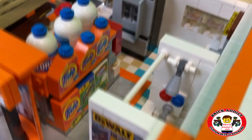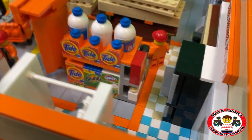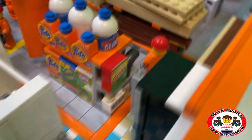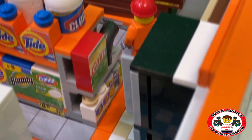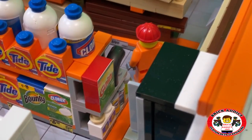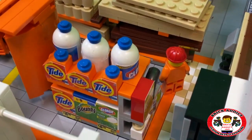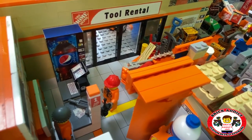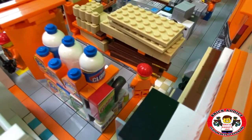So Tide, Bounty, Clorox. Some awl and Clorox, stuff like that, and a pipe. So if you see a pipe, that means one thing, you must be getting close to the plumbing. That Pepsi machine. Pretty cool. And now we'll move over and check out the plumbing.